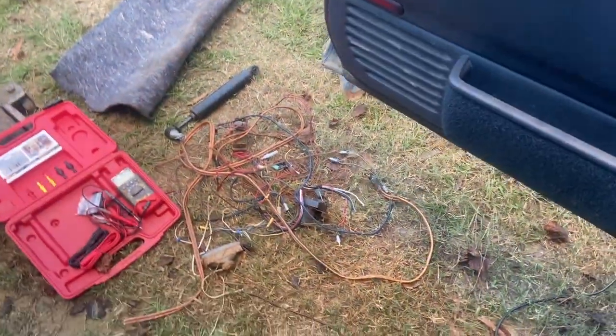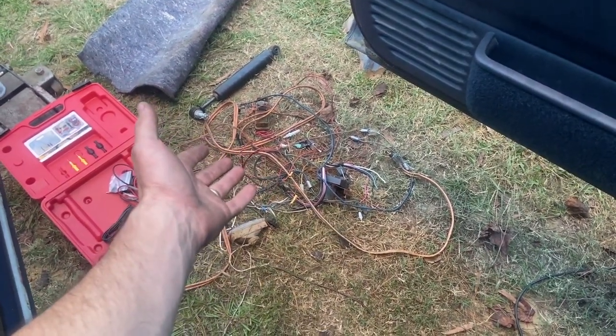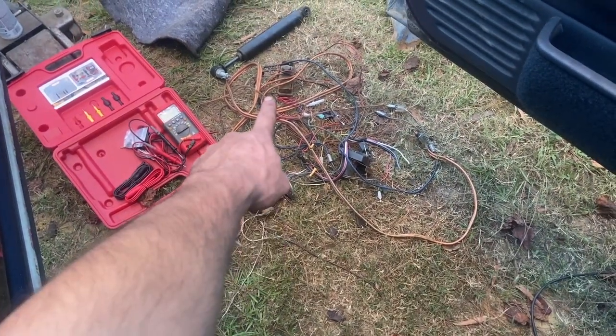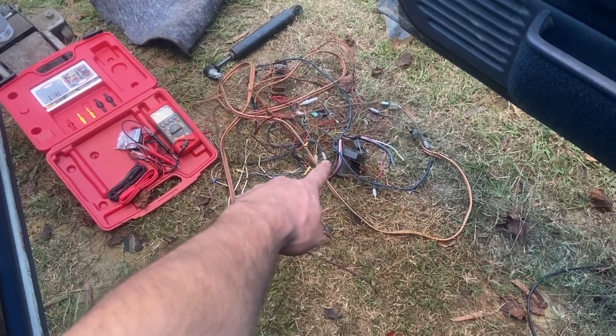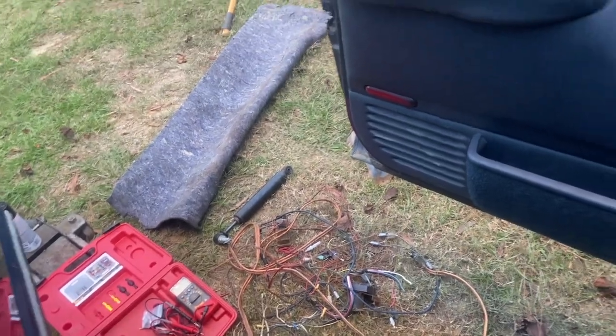I pulled out some mess. This truck had subs at one point, apparently. Speaker wires running all over the truck. Those are the little junky rear fog lights. That one's blue. That one's clear. He had somewhat wired in a 7-pin trailer connector. Found a bunch of conglomerate of wiring in here.